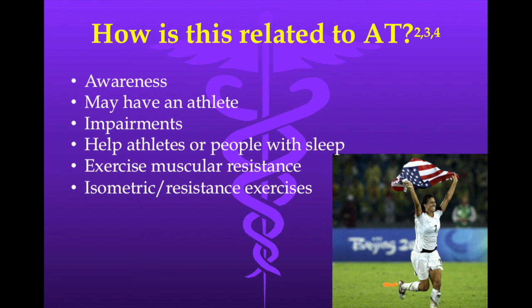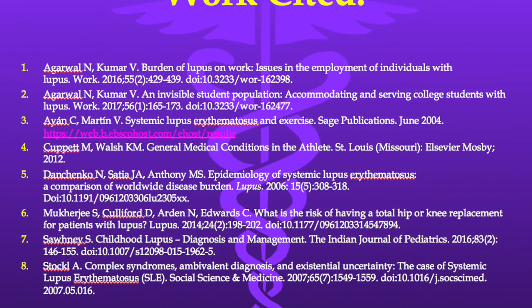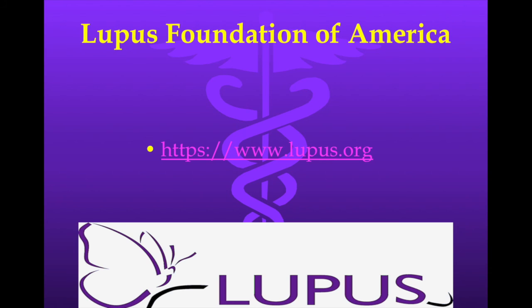Once the athlete is ready to participate and return to full activity, it is important to monitor the exacerbations and new complications from the disease with balancing the exercise and their treatment. If you have an athlete or patient that has been recently diagnosed with lupus, this is a website that has all the information they need about this disease. It is also a good resource for yourself if you ever need it in the future.